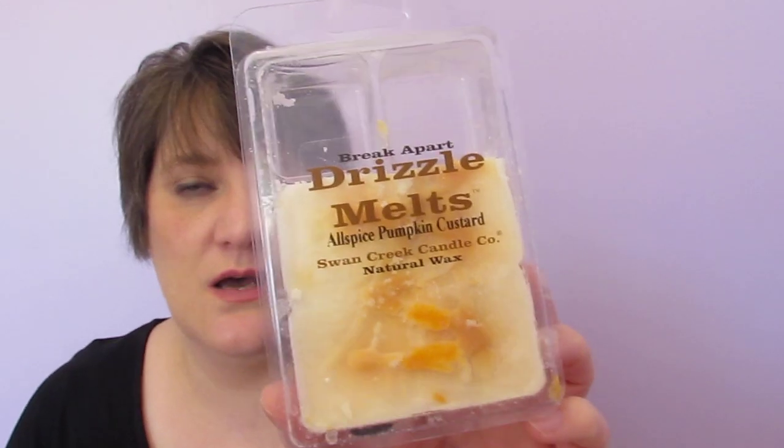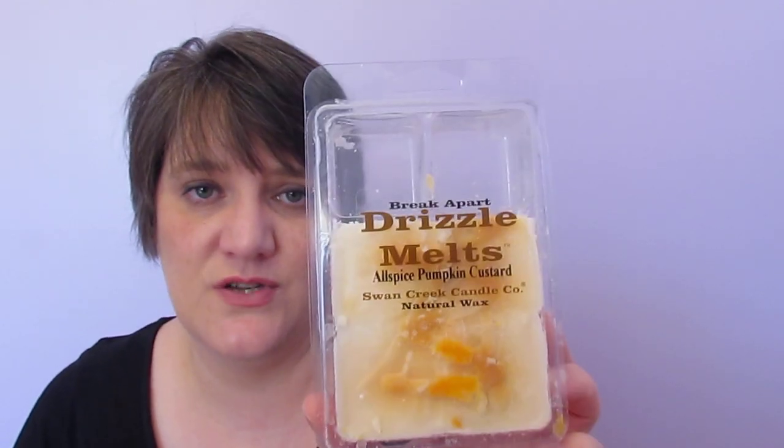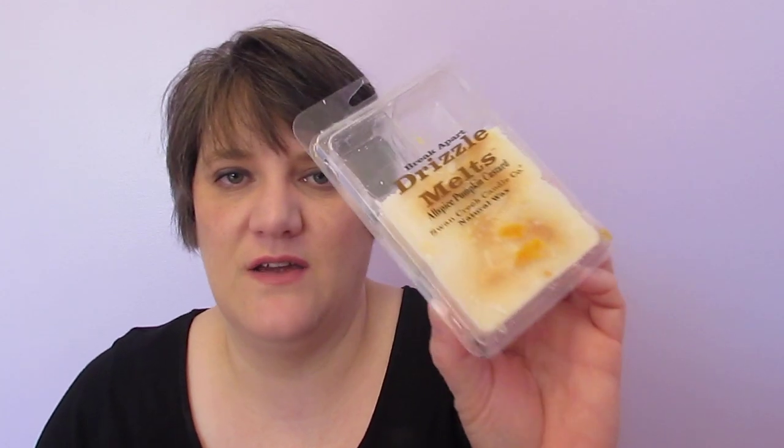Then I have this Swan Creek Drizzle Melt Apple Spice Pumpkin Custard. This one's okay. It's not my favorite. It's not as strong as the other two that I've had. But see, this camera is not coming out right. I don't know what I'm going to have to do. But it's not my favorite, so I'm going to go ahead and melt it.